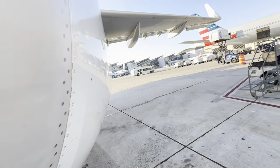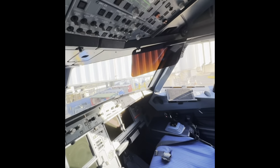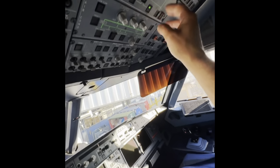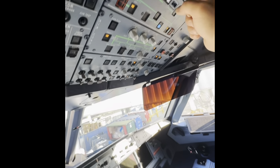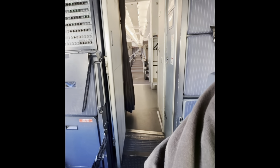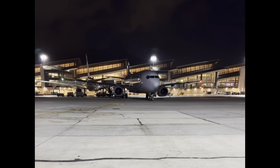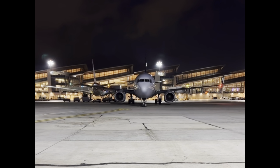On to the next one. We just gotta make sure to put the oils in the logbook, but they are gonna move this airplane off the gate, so might as well put the power back on. There you go. Empty airplane. All right, let's get this. Next office!